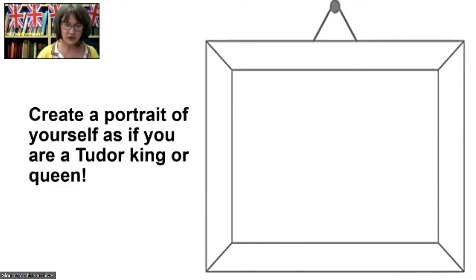So we are going to give you just a couple of minutes now. If you have some things with you, some pencils and papers, if you don't, we'll give you a minute to go and find some things and just do a very quick portrait of yourself as a Tudor king or queen. We'll come back to you in 3 minutes. We'd like you to show us what you've made.